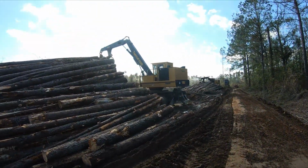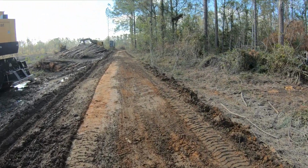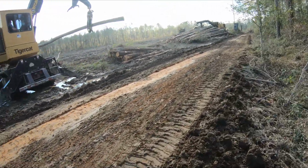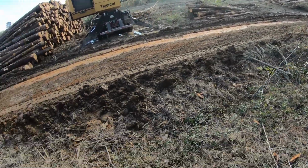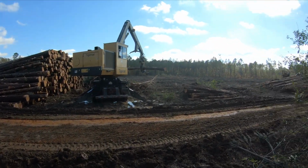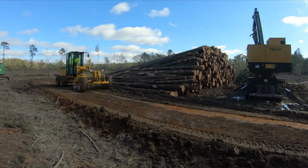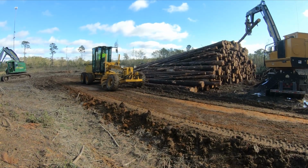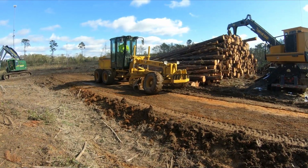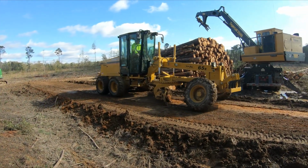We're getting pretty good piles of wood made. Get out of the way, we're gonna get run over. A side swipe by Mickey. We're getting some nice piles. Matt's working on his. He's pulling some stuff from over yonder. Trying to get the road dried out, and then we're going to hit it extra hard tomorrow with a lot of trucks.